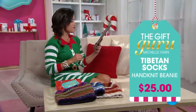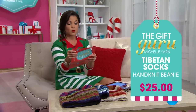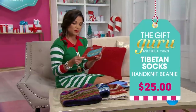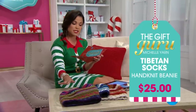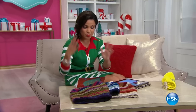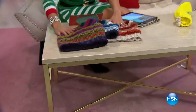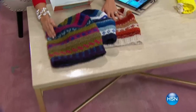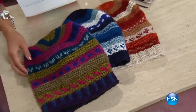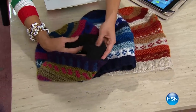Linda says, I love the hats. Did you mention what kind of yarn they are? Wool. It says 100% wool. You're going to hand wash these, dry them flat. Again, hand knit in Nepal, and it's that skull cap design. You've got that multicolored hand knit wool here. They're nice and soft. I love the stripe pattern, and on the inside you have a bit of a fleece lining, just so you know.